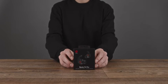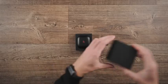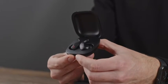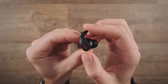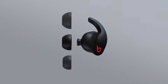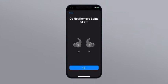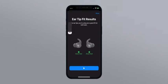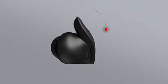Check out the new Beats Fit Pro, true wireless noise-canceling earbuds designed for comfort and stability. Beats Fit Pro are equipped with secure fit wingtips that flex to fit your ear, comfortably locking in place. 3 soft silicone ear tip options make it easy to find the right size, and the fit test setup for both Apple and Android devices helps ensure proper fit for a customized acoustic seal and optimal performance.